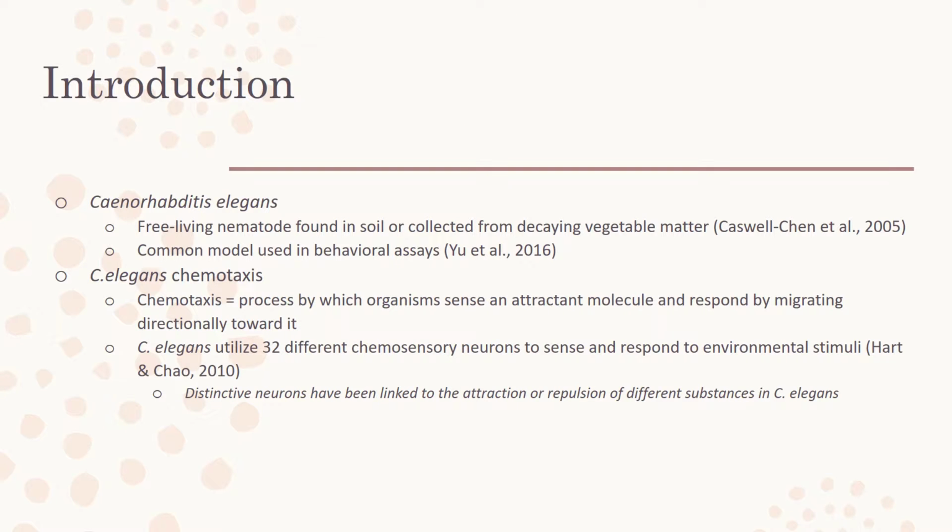C. elegans are free-living nematodes that can be found in soil or collected from decaying vegetable matter. Researchers commonly use them as model organisms in the study of animal behavior. This is because they have a simple nervous system that has been entirely mapped out by researchers and possess the ability to sense a wide range of environmental stimuli.